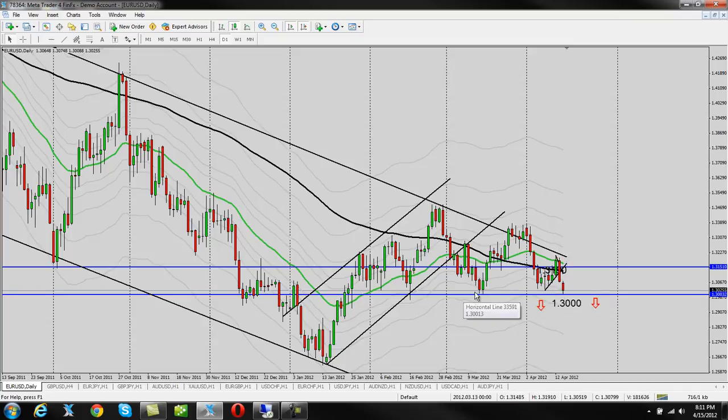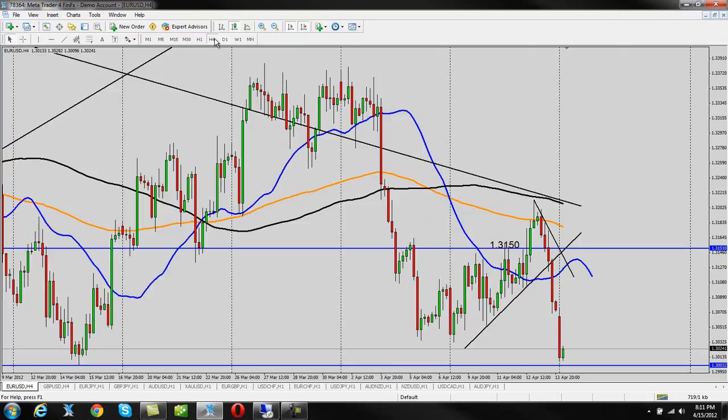So may not happen tonight since we've had such an active Asian session at the open here of the week for the market. It's been pretty active, but this 130 is definitely looking like it's ready to go. The euro dollar has done a pretty good job staying below this big long-term trend line right here. So I'm looking at 130. If this thing breaks, we need to be in some of this action.